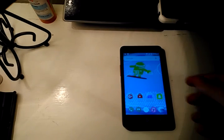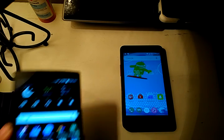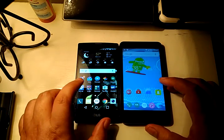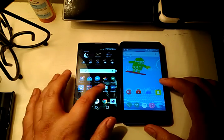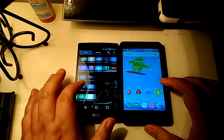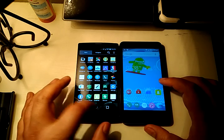Now it really boils down to exactly what you're looking for in a smartphone, as ZTE pretty much gives you basic stock Android, whereas you get a little bit nicer display with the Vault 2. Now the Vault 2 does have LG's customization on it, but it stays pretty near close to stock Android. So it's not heavily skinned.